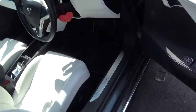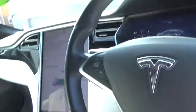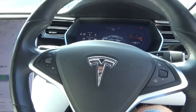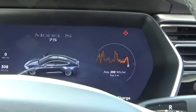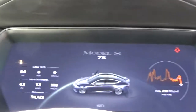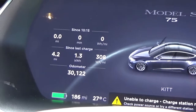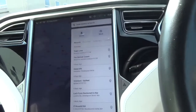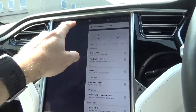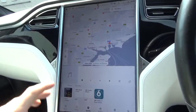So if we go inside, everything is spec'd up the way you would want it. As you look on the screen here, it gives you kilowatt average per hour, actually how many miles you can get, and wow, it is quite hot. This one's done 30,000 miles. So you get the full screen of navigation. You can show your recent trips. It's a bit like an iPhone, you just touch the screen and it comes out.